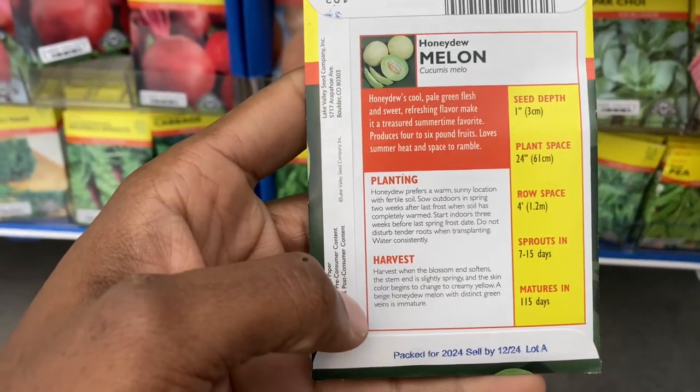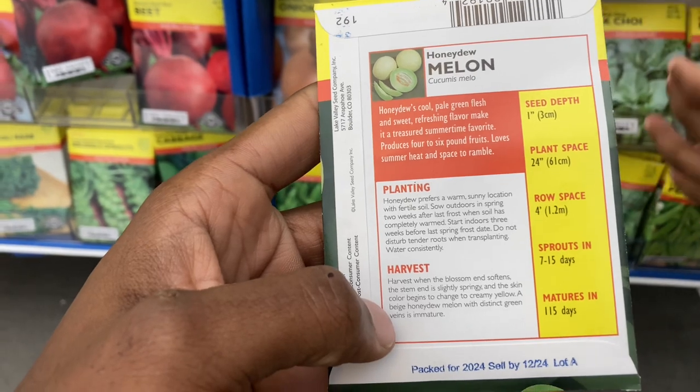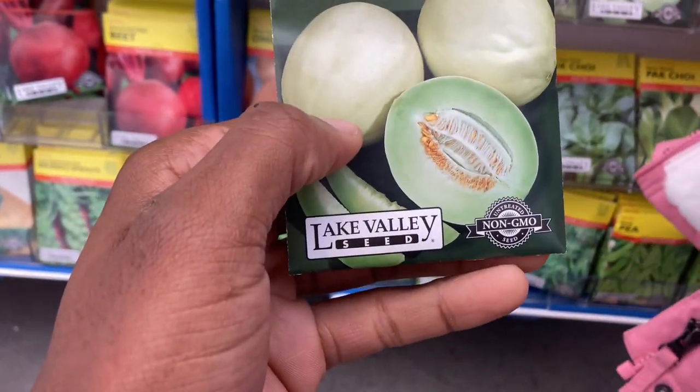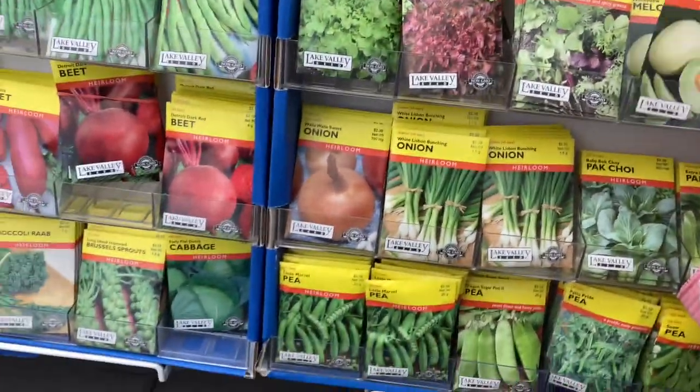As you can see, the planting instructions: depth, seed spacing, row spacing, sprout within so many days. You can direct sow these right in the soil. Kind of get some of these. These are honeydews. Say honeydew, honeydew, honeydew. That's good.